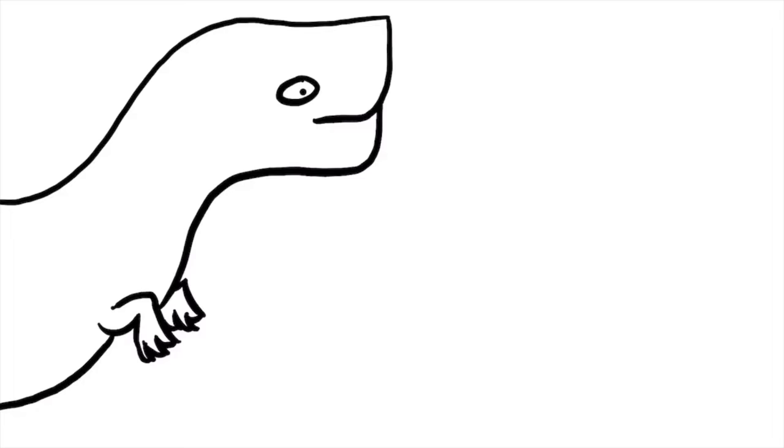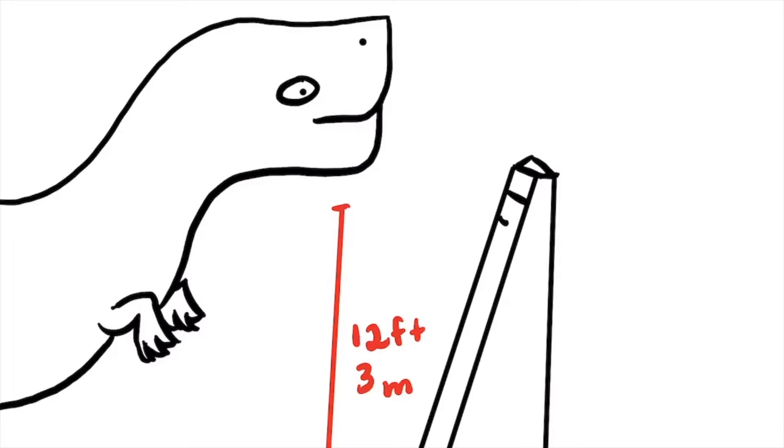And now, for the punch. Let's assume you're aiming for the face, which on a T-Rex is about 12 feet or 3 meters off the ground for a big gal. So bring an appropriately proportioned ladder with you according to your own dimensions. But now you just look like a nutritious evening lizard snack on a silver ladder.